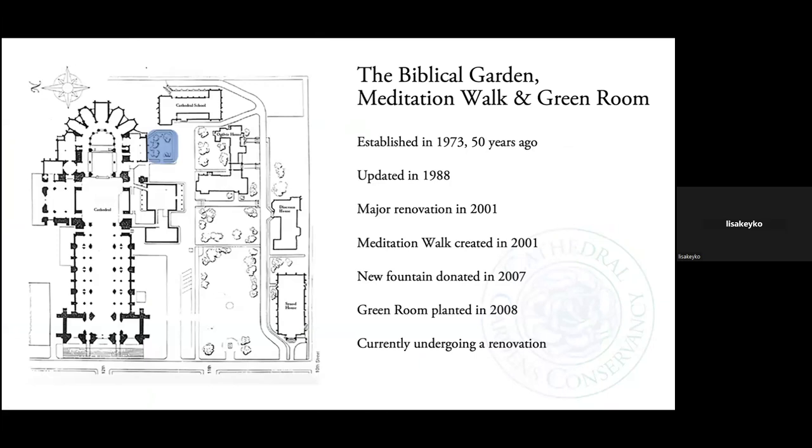Next, we have the Biblical Garden, the blue shaded area on the map. Situated along the south side of the cathedral, this garden has had many alterations and redesigns over its 50 years. It is the jewel in the crown of our gardens. Established in 1973, it was updated in 1988, then underwent a major renovation in 2001, at which time the meditation walk was created. A new fountain was donated in 2007, and the green room planted in 2008. And today the garden is the focus of a new replanting scheme.